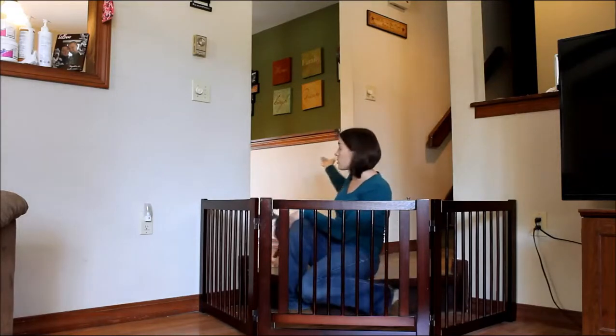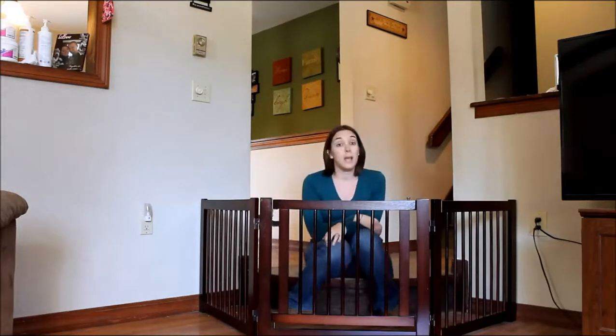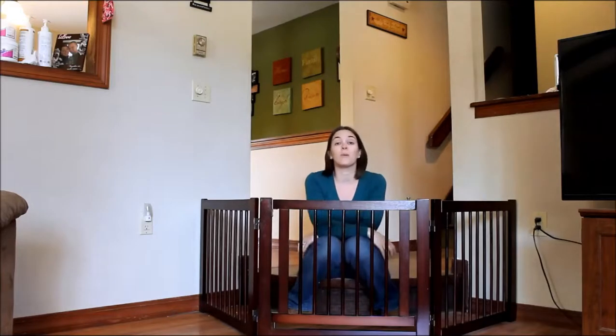How big is your dog? Or the size of your dog in general, I guess. And then how strong your dog is. And you also want to think about where you're going to be using it. Is your doorway an awkward one like this one? Is it a standard doorway like this where you could use a traditional gate? Are you going to be traveling? Are you going to be moving the gate around?